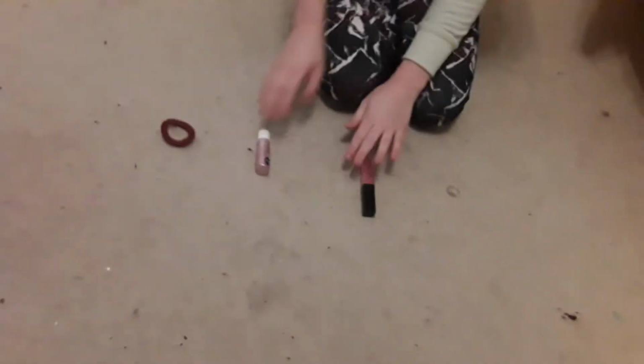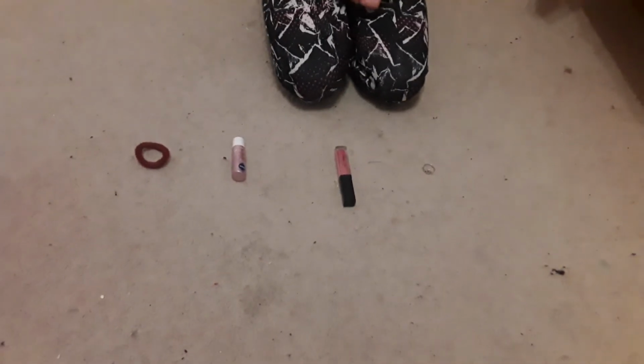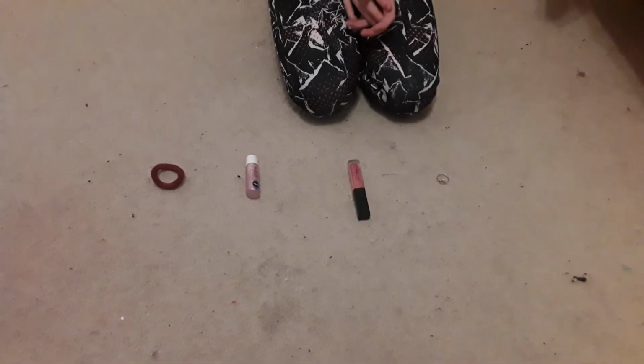So, Alex, is it the ring, Inglot, lip gloss or bobbin? I actually feel like I should pick two on this: one lip gloss and one bobbin or ring. So I'm going to choose for number one the ring.